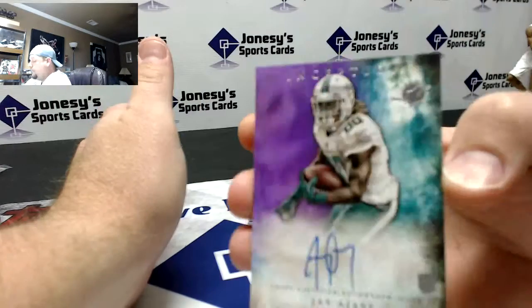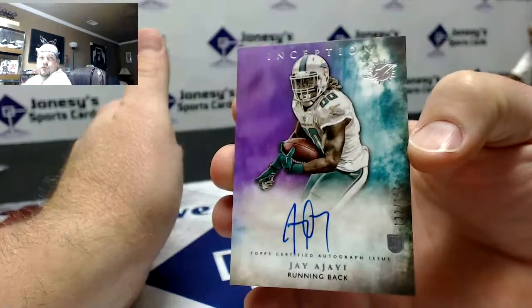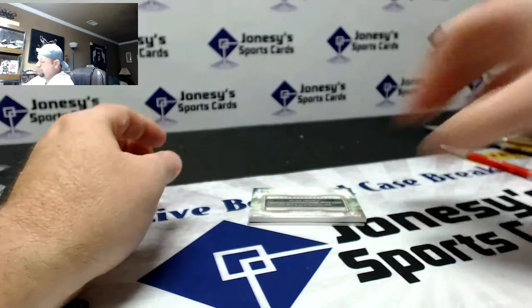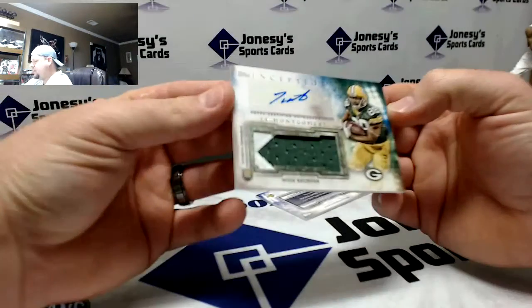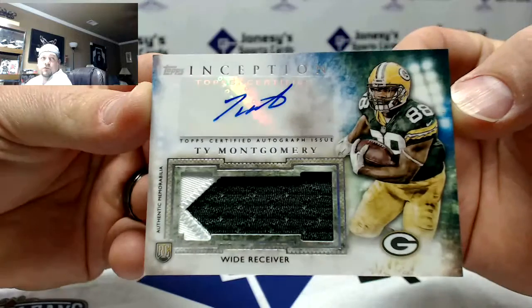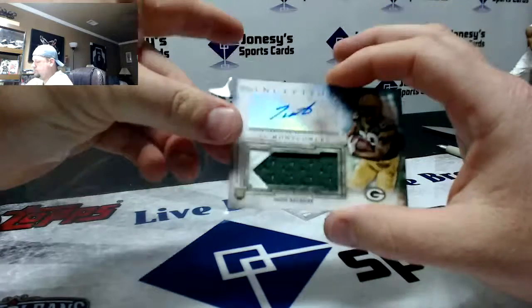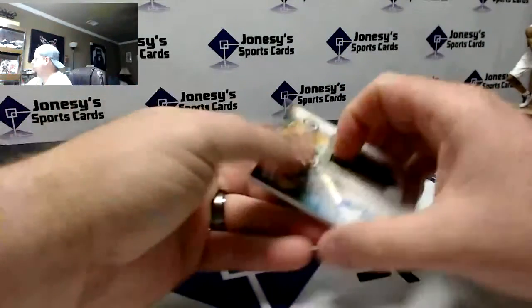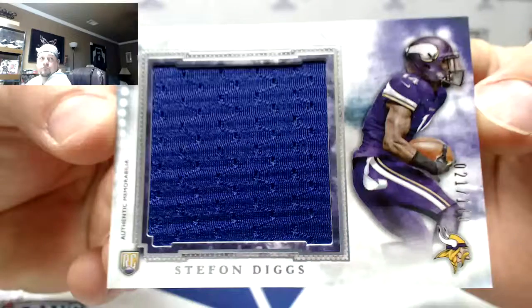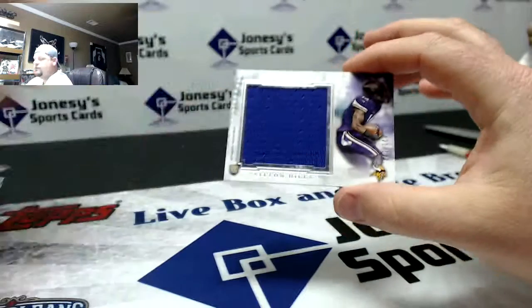My first autograph. Jay Ajayi for the Dolphins. Dolphins is Esper. Next, probably a patch auto of Ty Montgomery for the Packers. Packers are a whiskey. And none of the three big bad boys, but for the Vikings, we got a Stefon Diggs.